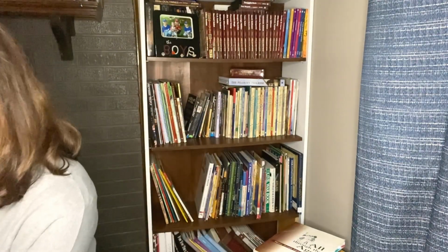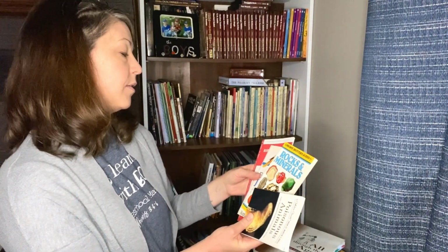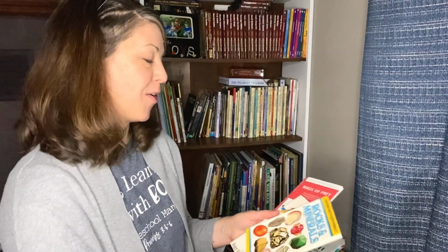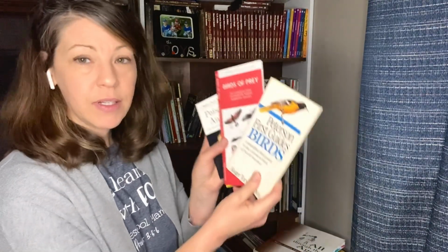And I have pulled off several other things. I'm sorry, I'm deciding if I'm going to keep talking, because they are banging out there a little bit. But just these little guides, more of a pocket guide. You can get these at the library. I have seen them at the library, but I have had a lot more of these. We kept the snake one because we have found snakes in our yard. Here's a rock and mineral. I had one boy that was really into rocks. Of course, we have a couple different bird guides. So I'm trying to decide if I really need to keep these. So I'm setting them over here.